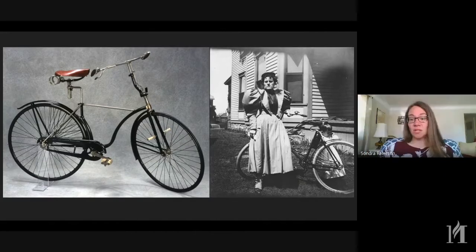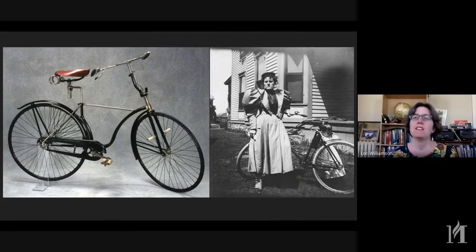Yeah. But this is a very heavy bike. It's solid rubber tires and it's a steel frame. I'm a bike commuter, and I can't imagine having to push this up a hill. No, maybe they only went downhill. Never went up. Yeah. No, okay.